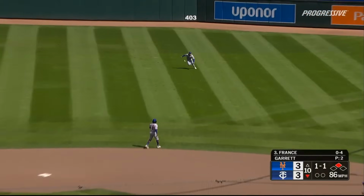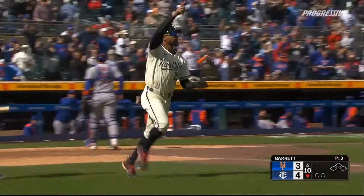Lines this one to right center field. That's a base hit. Misplayed in center. Buxton rounding third. He will score. Twins win. Twins win. The Minnesota Twins with a walk-off win.